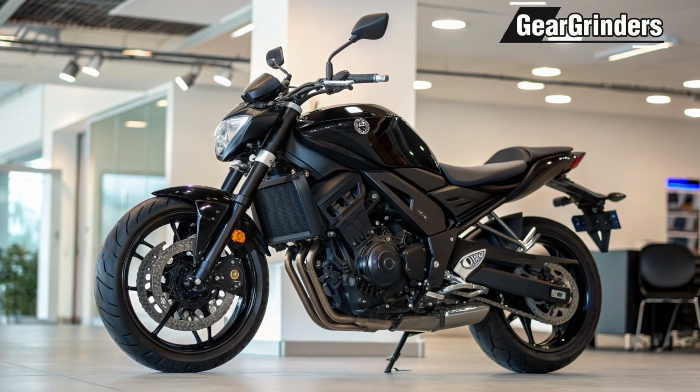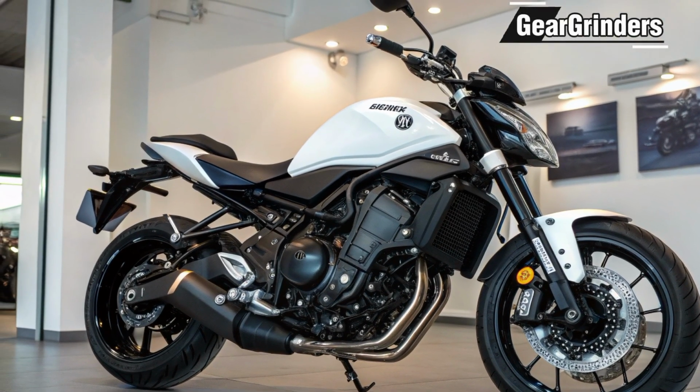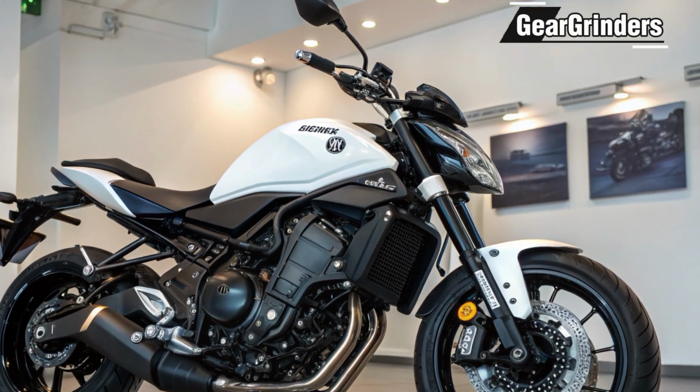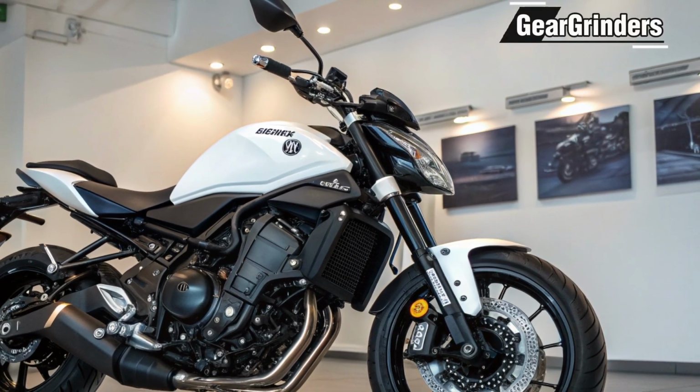Conclusion. The 2026 Yamaha MT-07 remains a leader in the middleweight naked bike class, combining excitement, practicality, and value. Whether commuting, cruising, or carving corners, this new MT-07 is built to thrill.